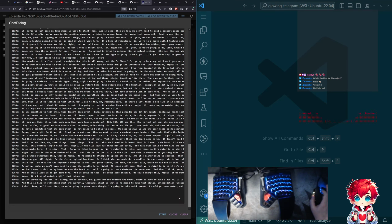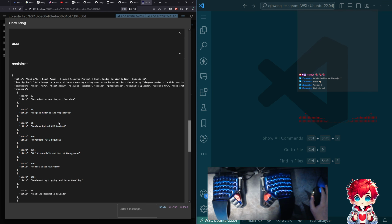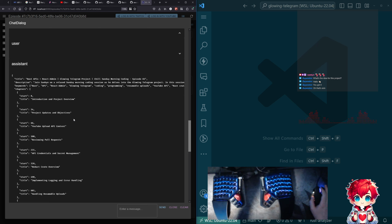So I'm feeding all of this, and if I click the start button, this sends all of this data to OpenAI's API, right? And in a few seconds, we get a response as JSON. Unfortunately, the chapter stuff is not so great, because the data it has is based on the timestamps of the transcript from the raw stream. But between that and the actual video that gets uploaded, there are edits, right? There's stuff that's cut out. So these aren't necessarily accurate, and it's kind of hit or miss anyway.